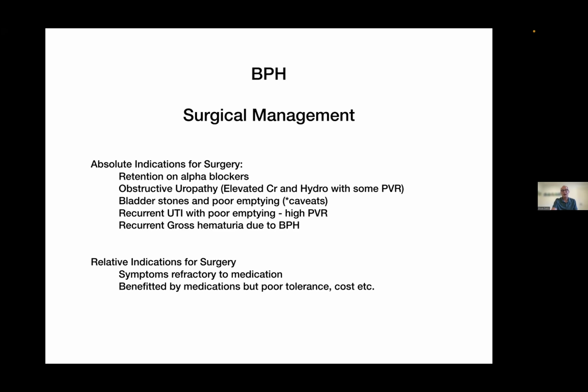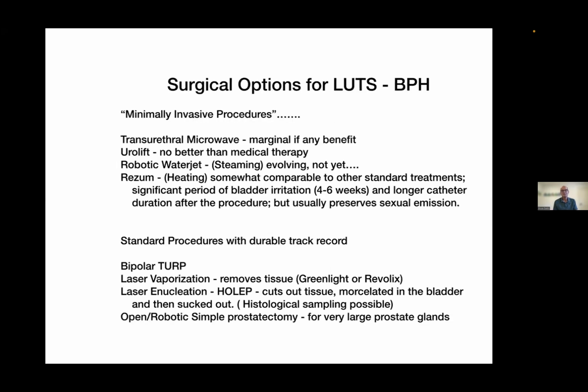That said, though, the most common indication for surgery is symptoms that are not responsive to medication. And this is a totally reasonable approach if the patient wants to go through it. And there are some that are benefited by the medications, but the side effects are not tolerable or the cost is too high and they would rather have a procedure. And there's lots of different procedures.